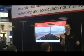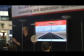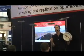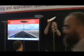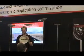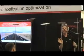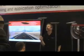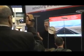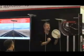But now it's time for the transition to the cloud. Enter Brocade. So what did we do for the transition for the cloud? Well, first of all, we upgraded performance by upgrading the network to 10 gig Ethernet. And then we upgraded scalability by connecting the storage via 10 gig NFS.